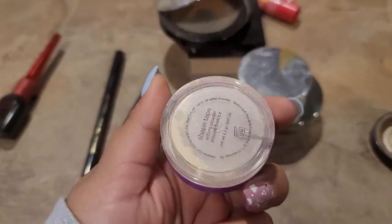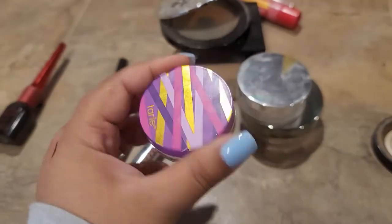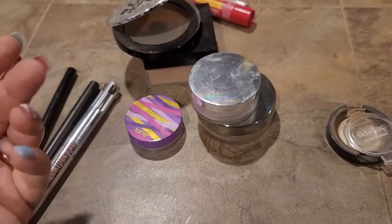And another one in here that I did use is this Shape Tape setting powder. This one is a mini, so I did use this one. It's okay, I like it. It's nothing magical about it. It's just an okay powder.